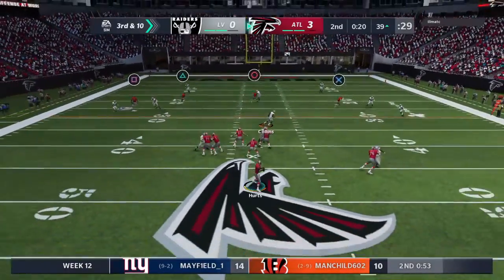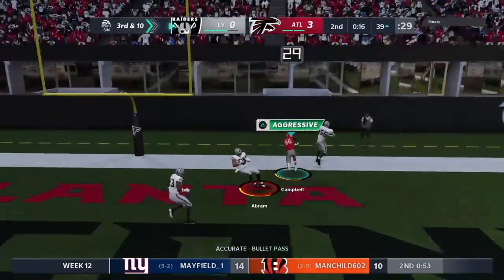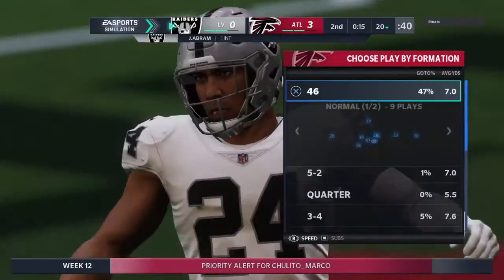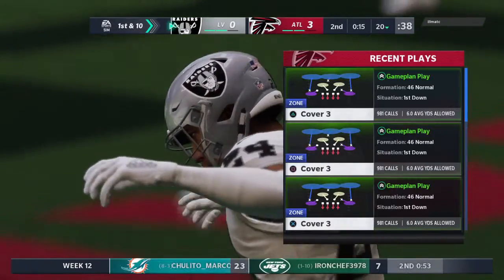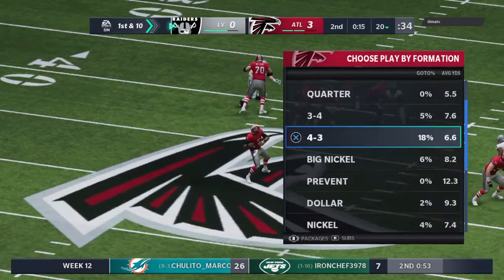Off the play fake, here's Hurts. He lets this one fly toward the back of the end zone. And his guys have got it back at the closing stages of the first half. By the Raiders. They'll take over 1st and 10 at their own 20-yard line.